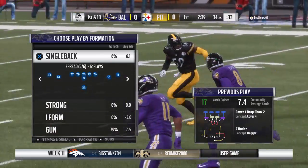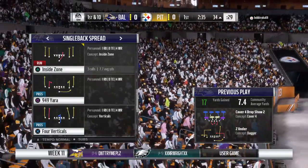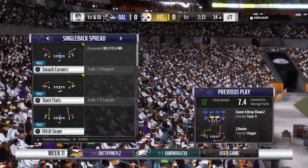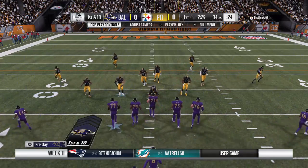Partner, he was going through his progressions. Not there, not there. After about the third one, he decided he better pull it down and run for it. And he slides down and avoids the hit for good measure. From the 34 now, here's 1st and 10.